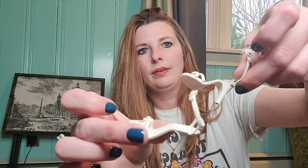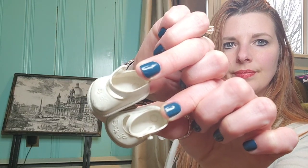Another little pair of heels, and then these little tiny ones, made in USA, Fairyland Toy Products. I have no idea. These cute little shoes. Oh my word, sweet. Why am I so far away? Sorry. You think I'd know by now? I should be practically a pro.